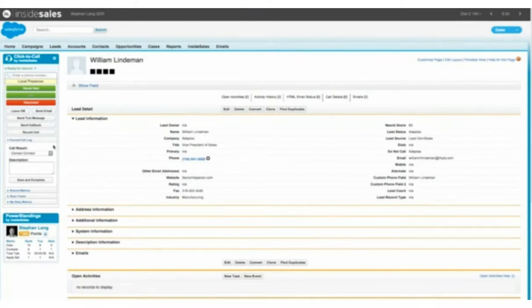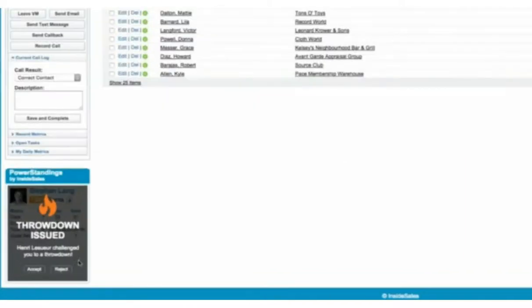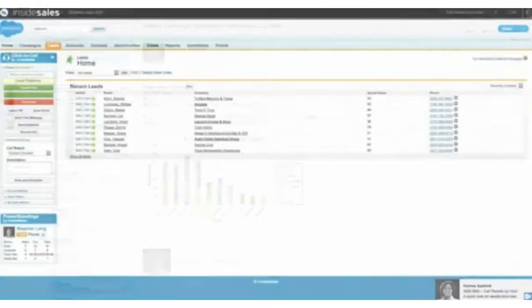Rinse and repeat. Close to lunchtime, my coworker Henry sends me a throwdown challenge. There on the bottom left is my Power Standings app. Normally it shows my standings in the office and my key metrics, but Henry's Throwdown Challenge has taken it over. He thinks he can set more appointments than me. Throwdown accepted.